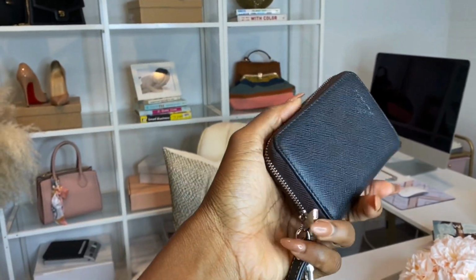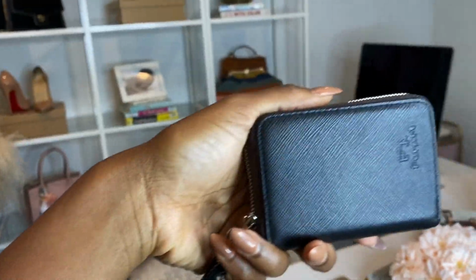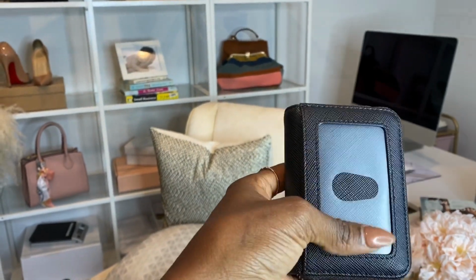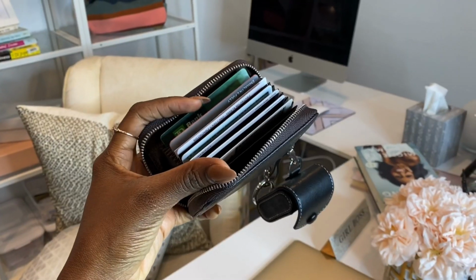And I just have my AirPod hooked onto it. I'm going to open it and show you guys what it looks like inside. But it's just super plain, simple. I could just throw it in my bag when I'm going anywhere. And I love it. I want to get something to put here. Maybe a photo of Ethan. But let me open it and show you guys what it looks like on the inside.